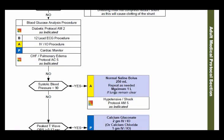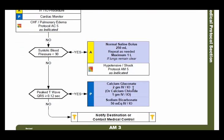Something else, as you see further down here, they also make a mention where you've got peaked T waves, which is a sign of hyperkalemia, or a widened QRS complex. You also want to look at giving calcium gluconate or sodium bicarb.